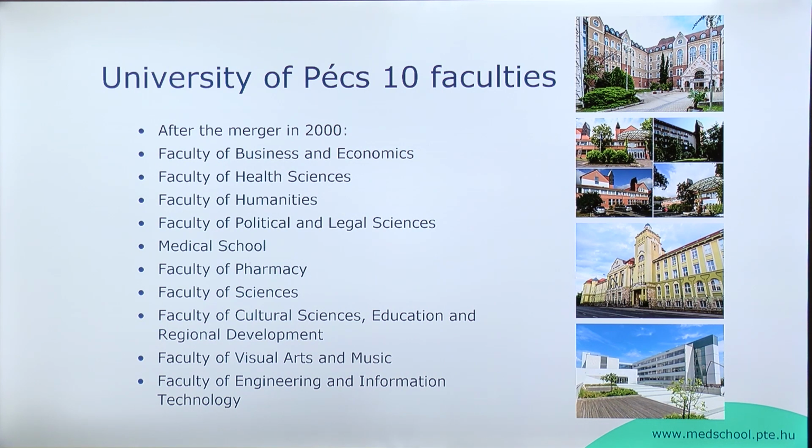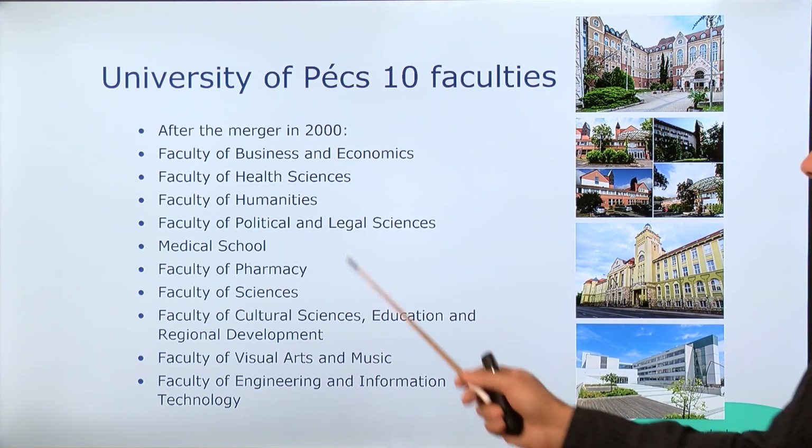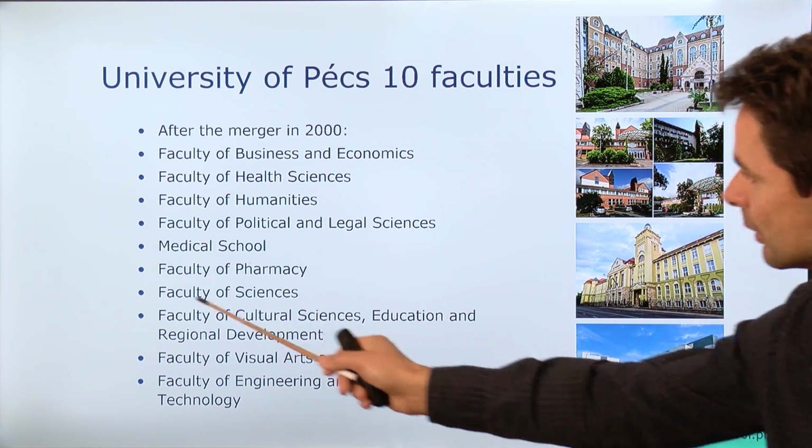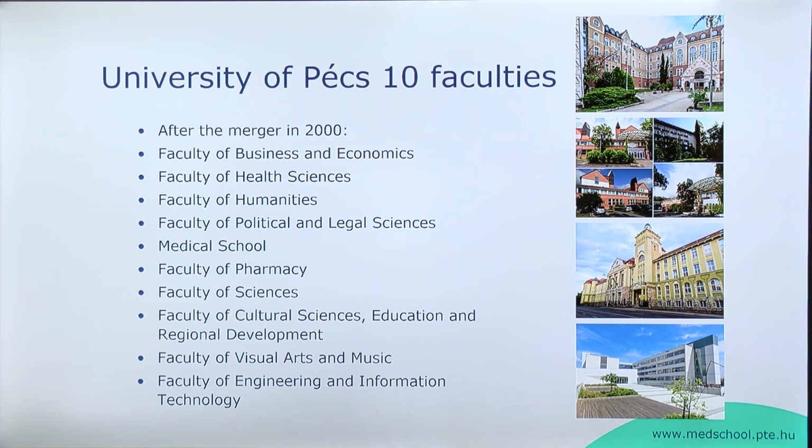The university has 10 faculties, so we can say that actually we cover all kinds of fields in different sciences, from business and economics through the medical school till the faculty of engineering and information technology. I'm going to focus on the next couple of minutes on the medical school and the faculty of pharmacy mainly. However, you can find information about the rest of the university, all the other faculties, on our webpage.